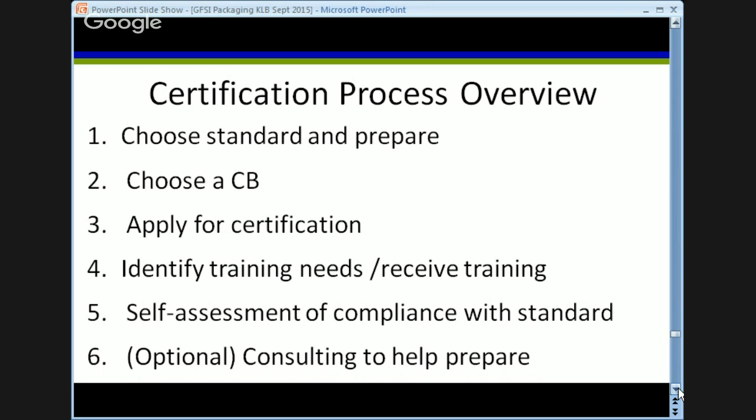So now I'll just briefly take you through the certification process for those of you who may not have done this before. Certainly you want to take time to look at the standards that are available and then choose a standard that you feel would most apply to your facility. I would also encourage you to find out from your major customers which standard they are looking for you to become certified to, because you certainly want to do what your customers are requiring. So choose the standard, get some training, attend some webinars, attend an on-site course to become more familiar with the standard.